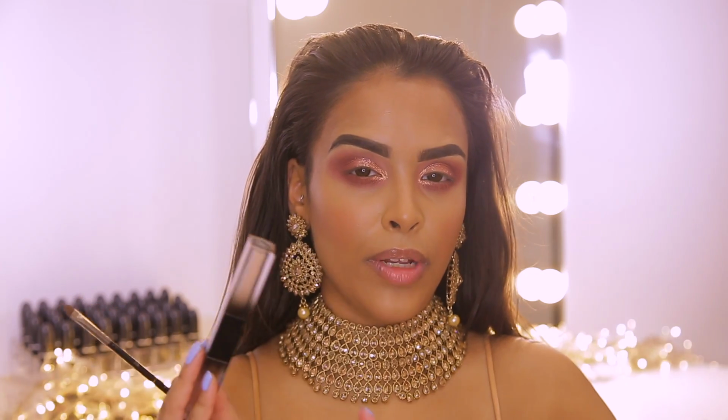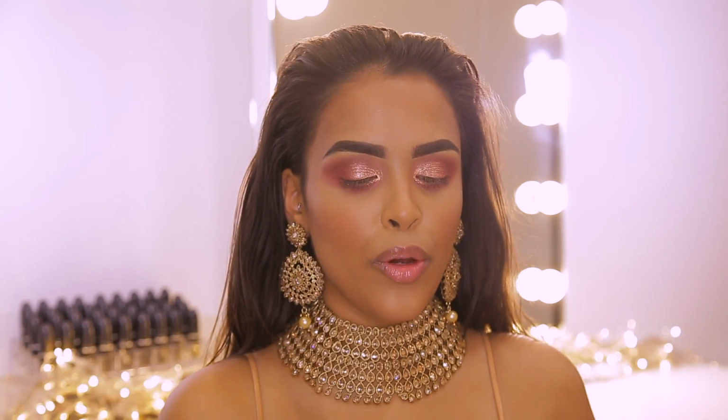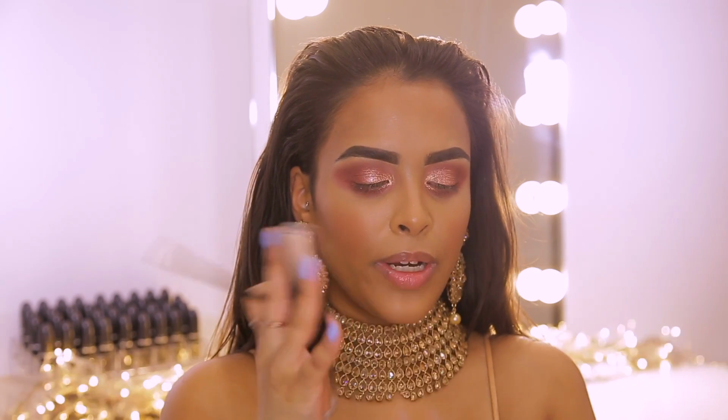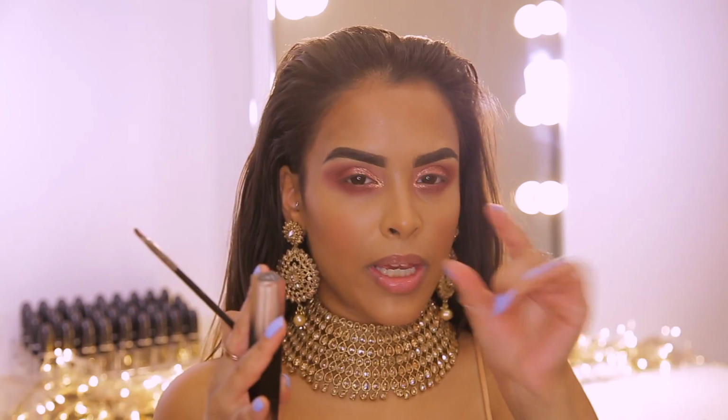With the metals, definitely just layer thinly. Do not apply a thick load because you don't want it to get kind of creasy, or when you put too much of a glitter product on top, it kind of congeals. I don't know if you guys have ever experienced that. It congeals.